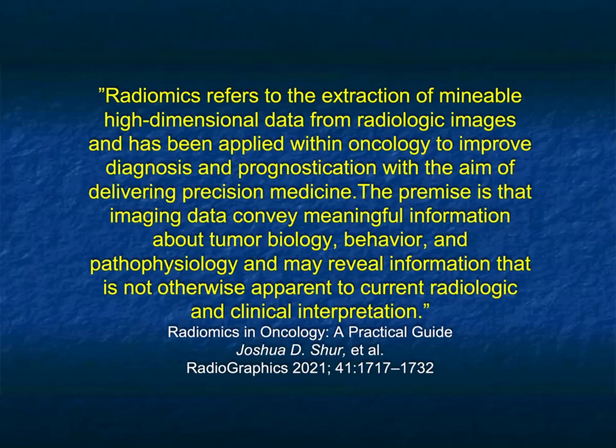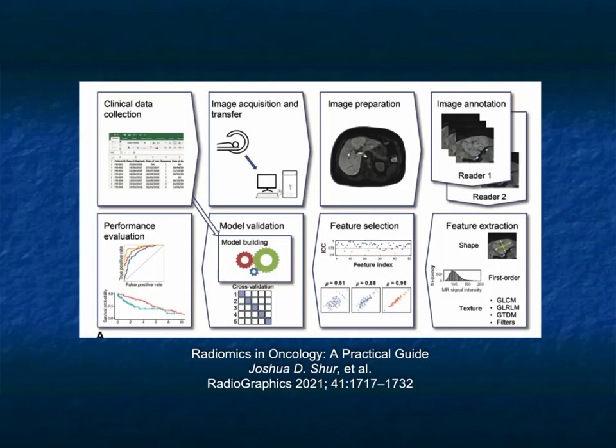Okay, let's look at radiomics. Radiomics refers to the extraction of mineable, high-dimensional data from radiology images. What you're really doing is looking more carefully at the ones and zeros in the image. With radiomics, we're looking for things that we may not see. The premise is that imaging data conveys meaningful information about tumor biology, behavior, and pathophysiology, and may reveal information that's otherwise not apparent. Radiomics has been used in the pancreas now, and I'll show you some examples for lesion detection, predicting response to chemotherapy or radiation therapy, predicting long-term response, predicting patients for surgery, many different things.